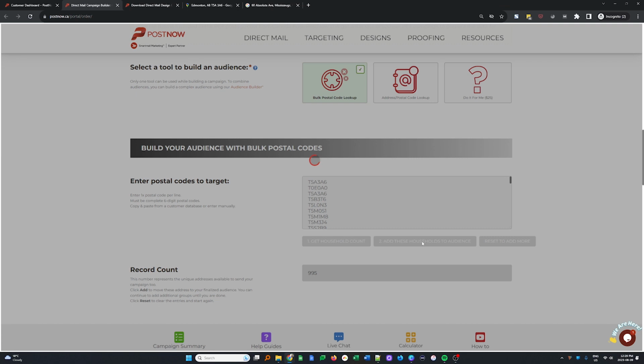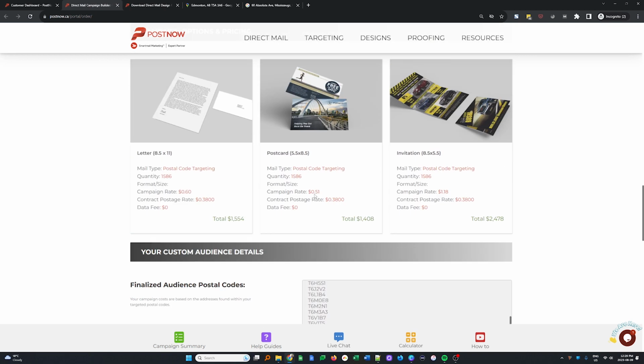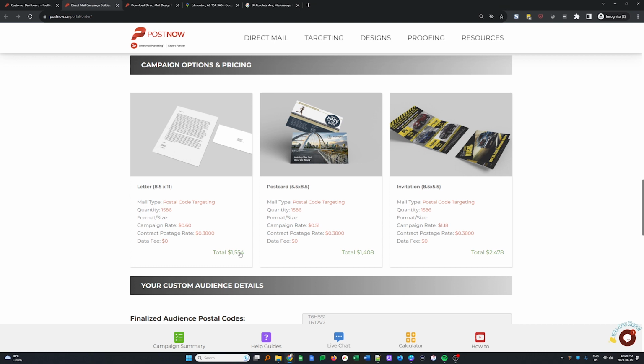So I'm going to add these postal codes to my audience, and we'll scroll down here. And so now I've got that 1,586. I'm happy with that size of campaign. I can see the cost of it based on the various format that I might send out.